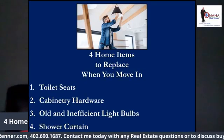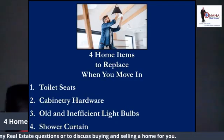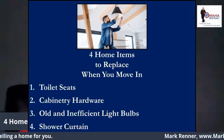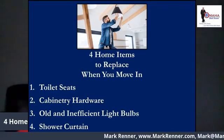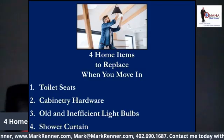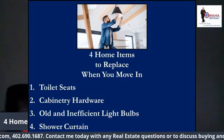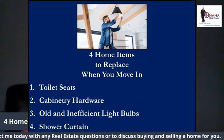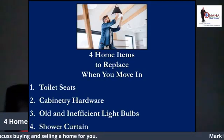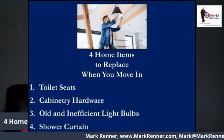Cabinetry hardware. I talk about how to get your house ready to sell, and one of the things I talk about is updating cabinetry hardware. But perhaps the home you bought, the cabinetry hardware was not updated. So changing the hardware on your cabinets is a relatively easy way to upgrade your home's new aesthetic. While you don't have to put this replacement high on the priority list, it is certainly one to have on your list once you are fully moved in. Replacing dated hardware with a sleek and modern look can be an inexpensive trick that will have a big impact on your new home.